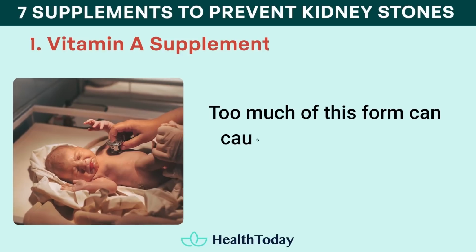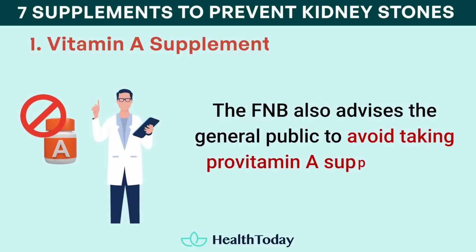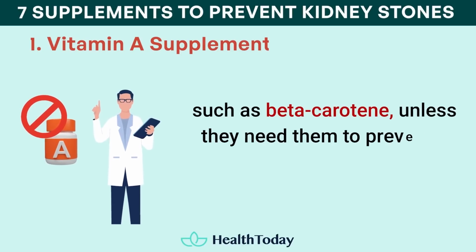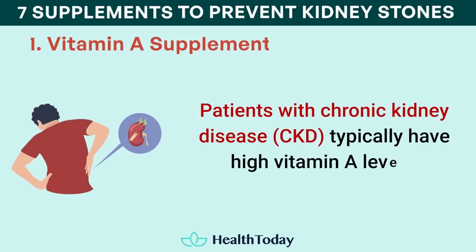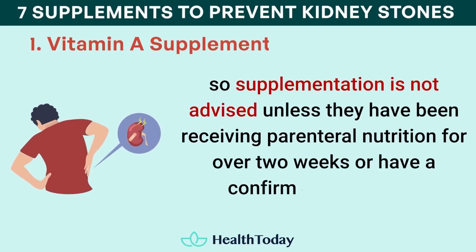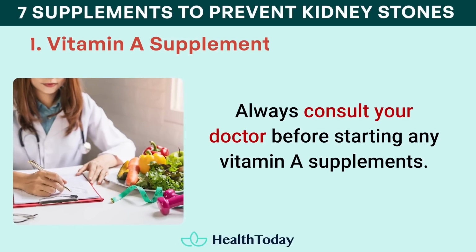Too much of this form can cause birth defects and worsened child behavior. The FNB also advises the general public to avoid taking provitamin A supplements, such as beta-carotene, unless they need them to prevent a vitamin A deficiency. Patients with chronic kidney disease, or CKD for short, typically have high vitamin A levels, so supplementation is not advised unless they have been receiving parenteral nutrition for over 2 weeks or have a confirmed deficiency. Always consult your doctor before starting any vitamin A supplements.